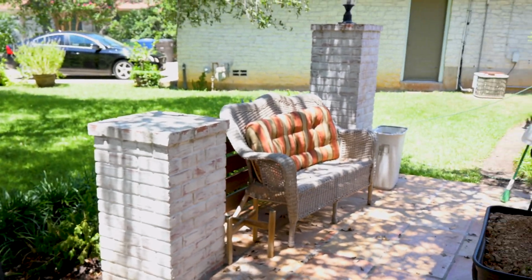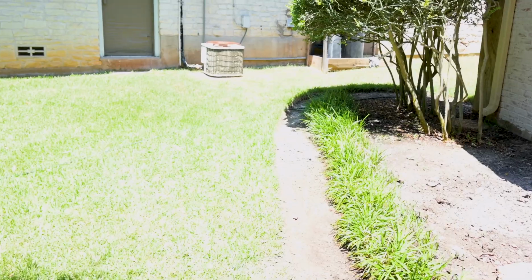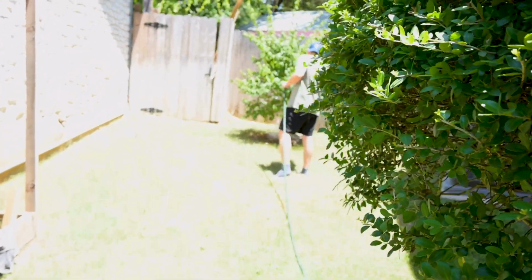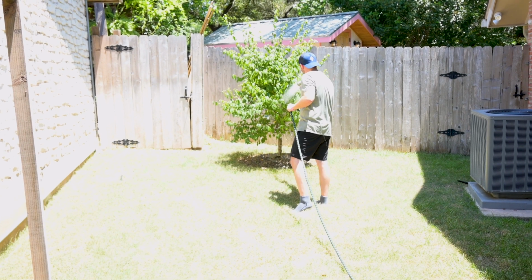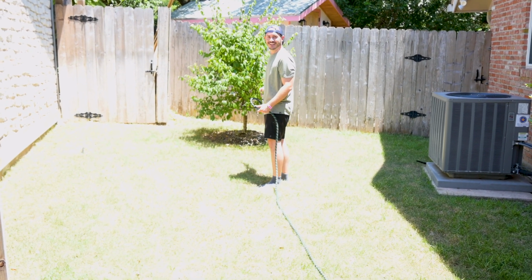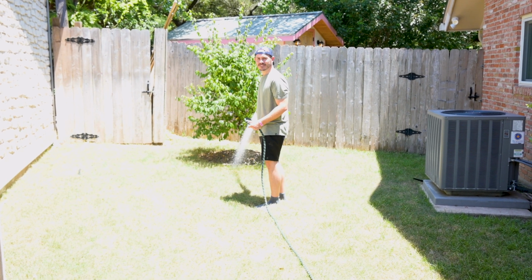I bet he's out here doing the same thing. Yeah, look. Look, he's got the water hose. We're like serial waterers. We like fight over who's gonna water. Oh yeah, look, he was on the other side of the fence from me. He didn't even have a clue that I was on the other side watering. Yeah, fill me in with my socks. Why are you watering in socks? I don't know. That's real weird.